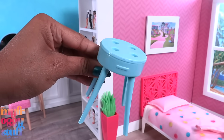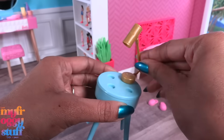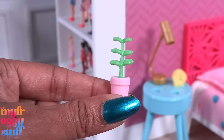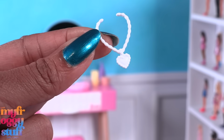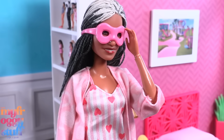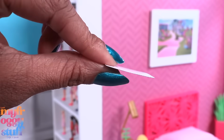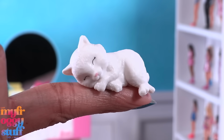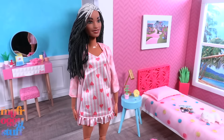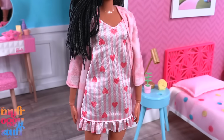We get a blue side table with a sculpted drawer. It has 4 indents on the top, so we can attach included accessories like the gold-colored lamp, a yellow clock, and a plant in a pink pot. We also get a white necklace with a heart, a small yellow picture frame with flowers, a pink perfume bottle. We get a pink eye mask, a flat card with a picture that makes it look like a magazine, but it doesn't open, and a sleeping cat, which I think is cute. This playset gives us the basics to set up a doll room. Personally, I could live without the doll with the basic 5 points of articulation, but I do enjoy the pajamas.